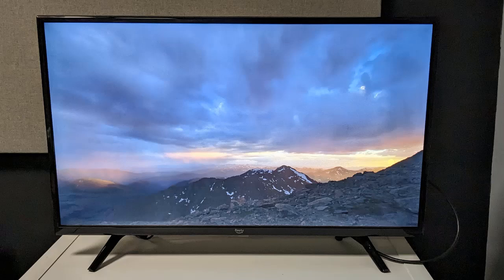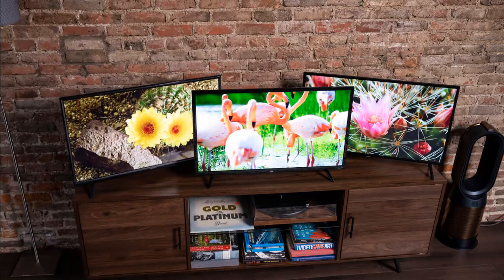We're looking for rich contrast, realistic colors, and user-friendly smart TV software, with all the key services on. We just obviously expect a different level of performance from these much cheaper TVs compared to more expensive models, and we take their price and size into account when judging them.